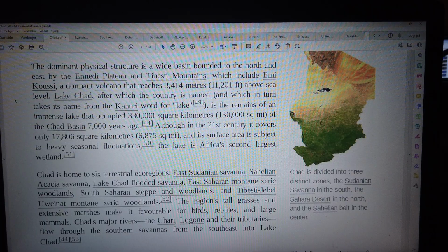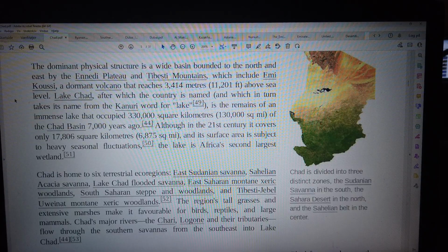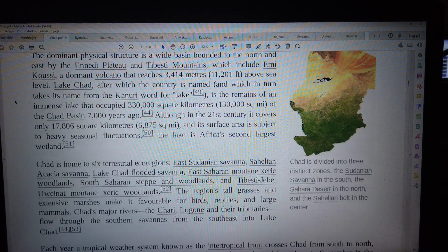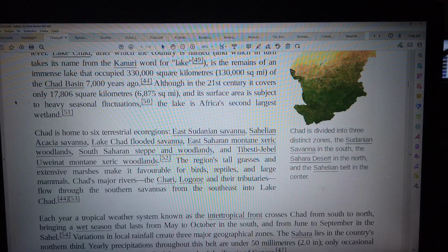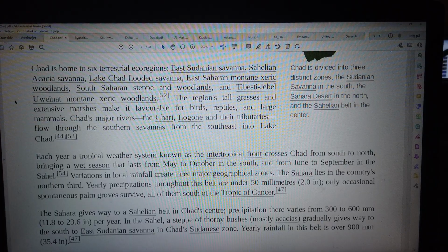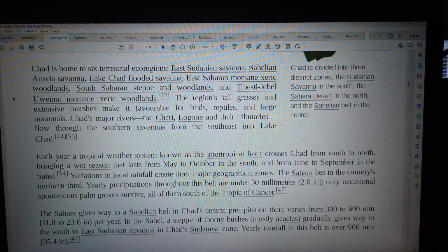6 square kilometers, 6,875 square mi, and its surface area is subject to heavy seasonal fluctuations. The lake is Africa's second largest wetland. Chad is home to 6 terrestrial ecoregions: East Sudanian savanna, Sahelian acacia savanna, Lake Chad flooded savanna, East Saharan montane arid woodlands, South Saharan steppe and woodlands, and Tibesti-Jebel Uweinat montane arid woodlands.